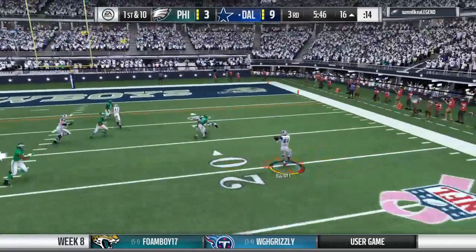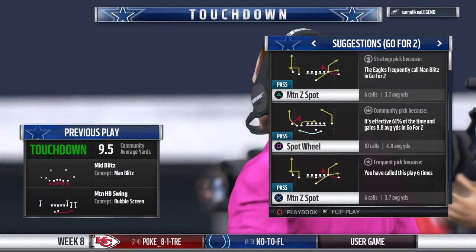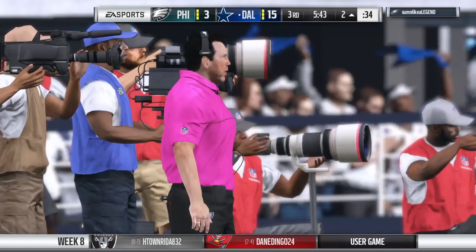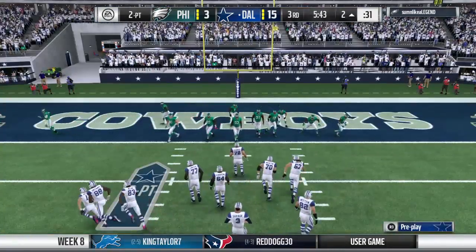Now inside the red zone, Savage out to the flat. That's complete to his running back. And he is into the end zone for a Cowboy touchdown. Ezekiel Elliott, his third touchdown now on the year. And the Cowboys will extend their lead.